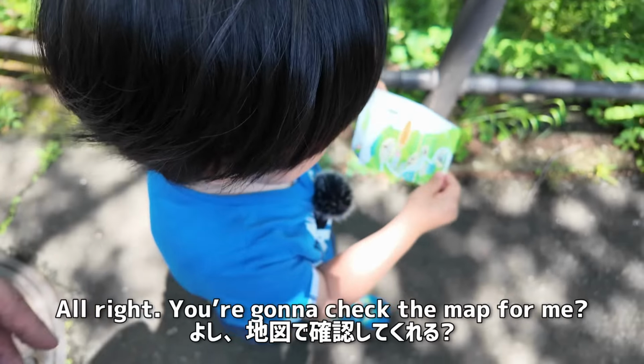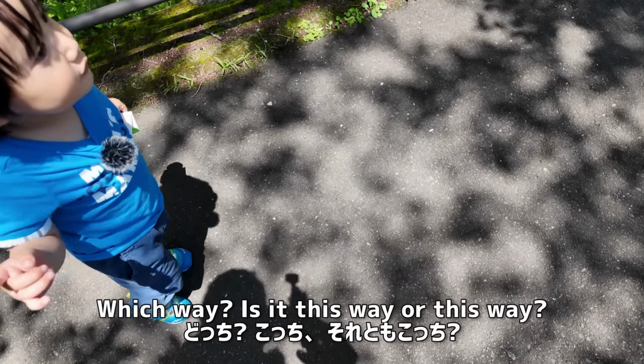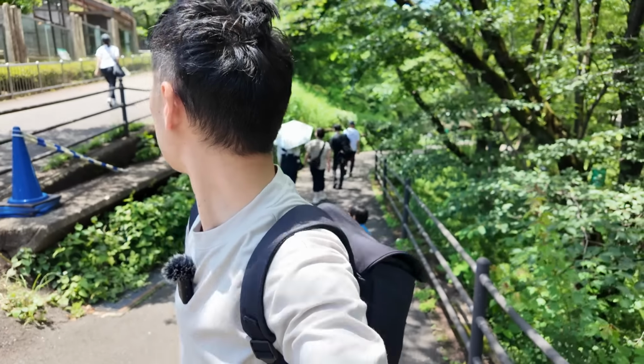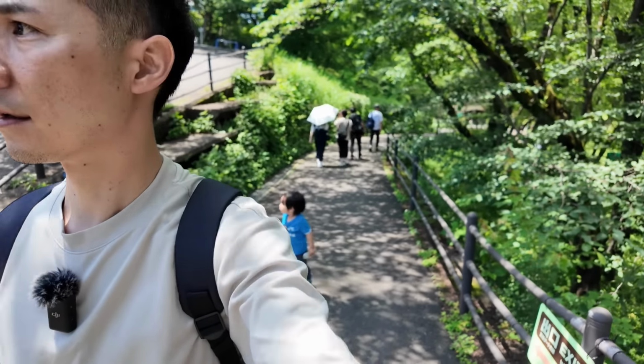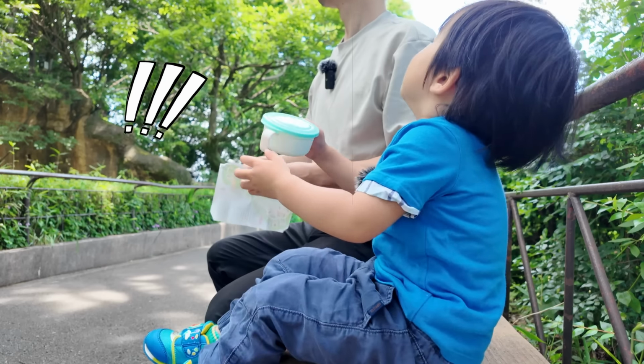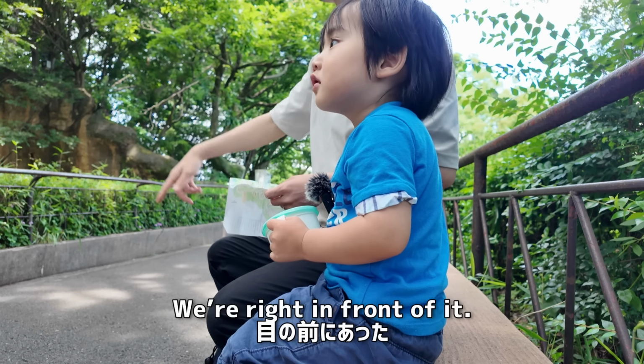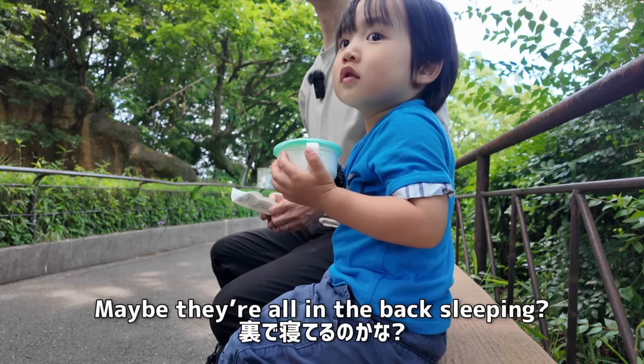Alright, you're gonna check the map for me? Yeah. Alright, tell me which way to go. Which way? Is it this way or this way? This way. Oh, actually, we're very close to the tigers. This is the tiger exhibit right here. Look, we're right in front of it. Maybe they're all in the back sleeping.